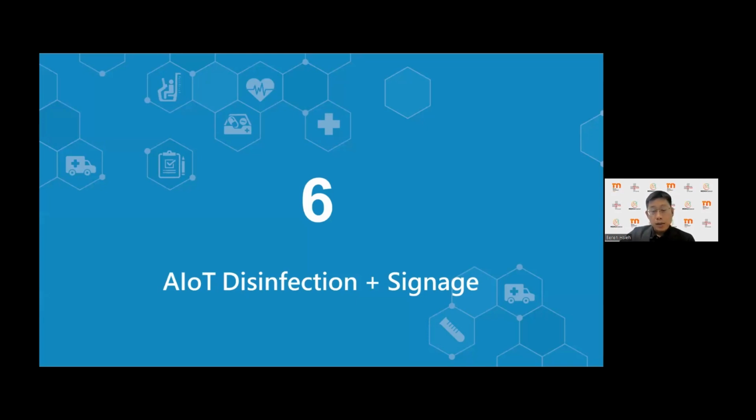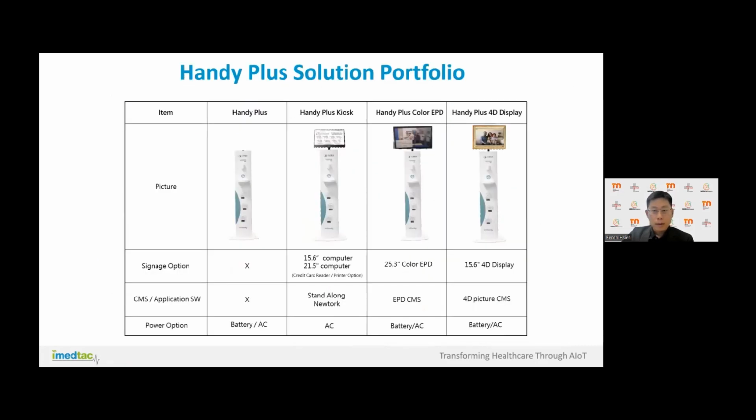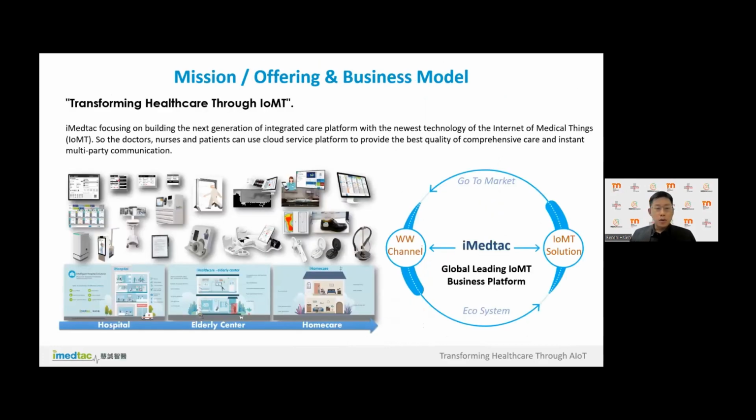And last but not least, we also want to introduce some new technologies. In the COVID time, we used a disinfection terminal, which we put in front of the emergency room and ICU. And right now we also put a lot of signage on it. If you want signage, you can choose normal signage, e-paper, or even a 3D display.